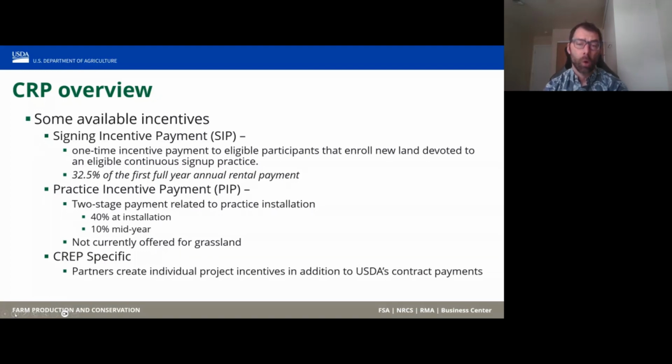CREP, our partner program, is going to carry with it a bunch of separate incentives that each partner, whether that's a state, local, non-government entity, tribe, whoever that partner is, they want specific things to encourage enrollment. So they're going to set up specific incentives. Most of our CREP projects include those. So next slide.